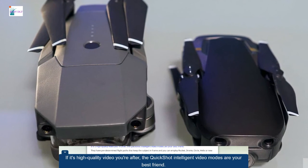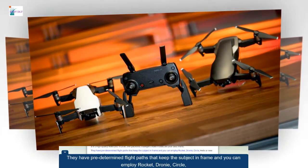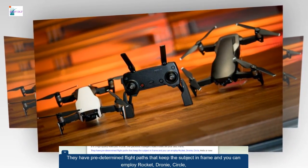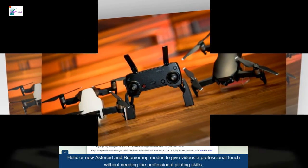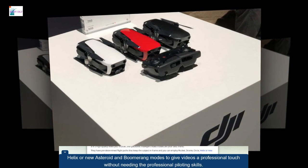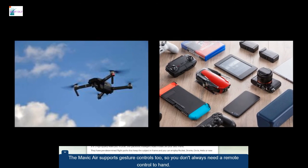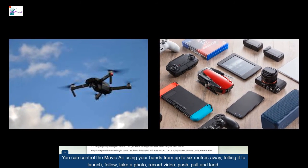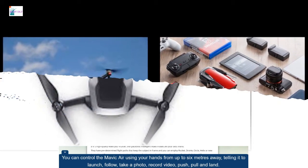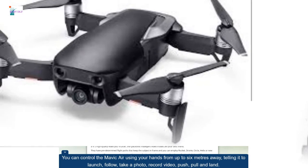If it's high-quality video you're after, the QuickShot intelligent video modes are your best friend. They have predetermined flight paths that keep the subject in frame, and you can employ rocket, drone, circle, helix or new asteroid and boomerang modes to give videos a professional touch without needing the professional piloting skills. The Mavic Air supports gesture controls too, so you don't always need a remote control to hand. You can control the Mavic Air using your hands from up to 6 meters away, telling it to launch, follow, take a photo, record video, push, pull and land.